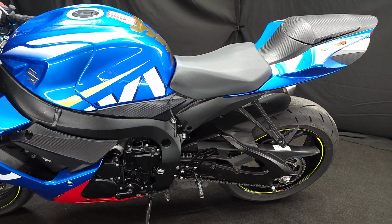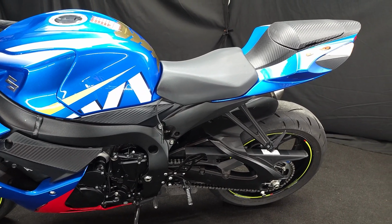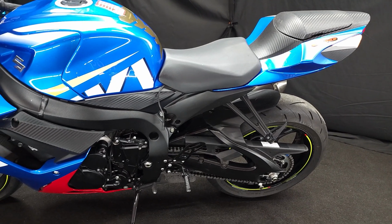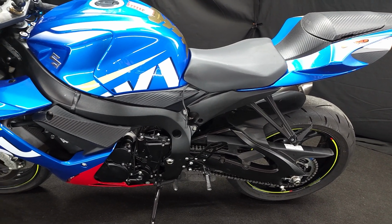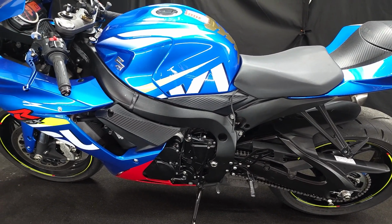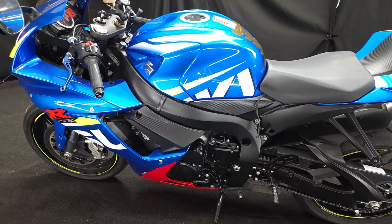Overall, the 2016 Suzuki GSX R600 was a formidable sport bike that offered a perfect balance of power, agility, and advanced technology. Whether carving through twisty roads or tearing up the racetrack, it provided riders with an exhilarating and rewarding riding experience.